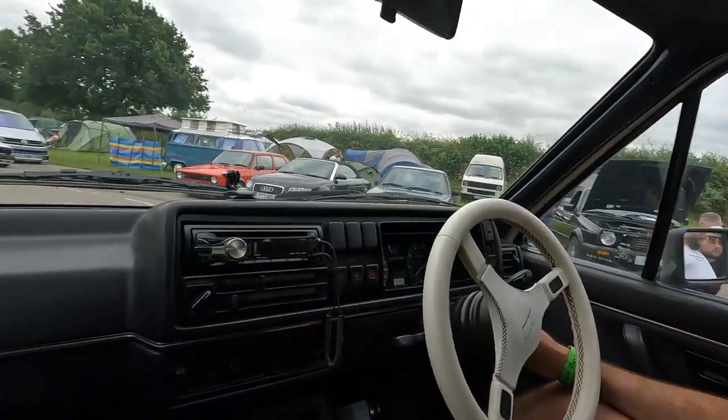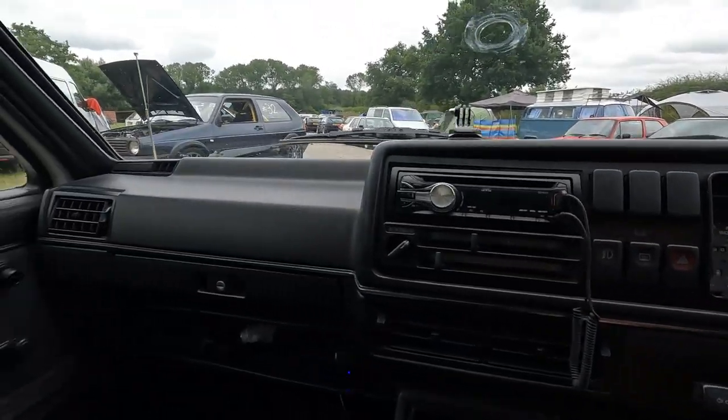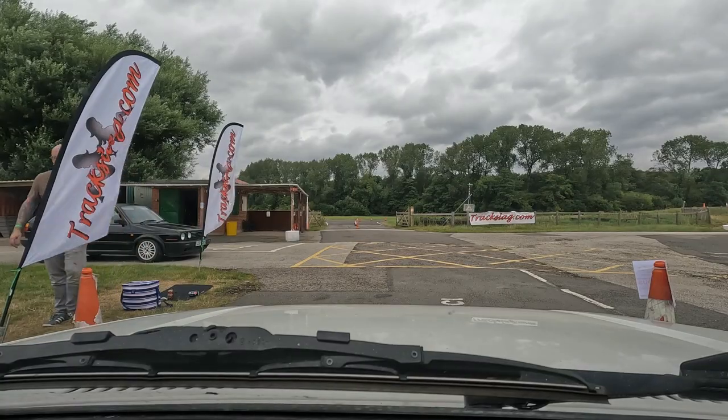So here we are inside this Jetta GT Special. Now, it's pretty much a standard Jetta. Excuse the headlining that literally fell down in the heat this week. I'm absolutely devastated. So we have a look in here. We've got a white GTI Engineering steering wheel and the rest of it is all pretty familiar. Let's get out on the track and see what happens.